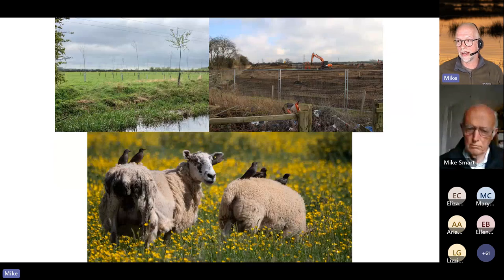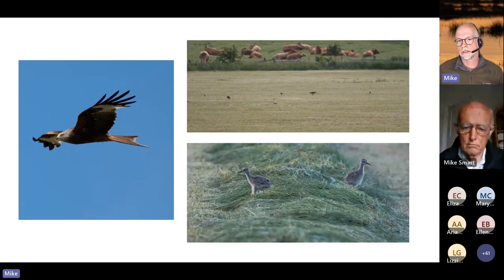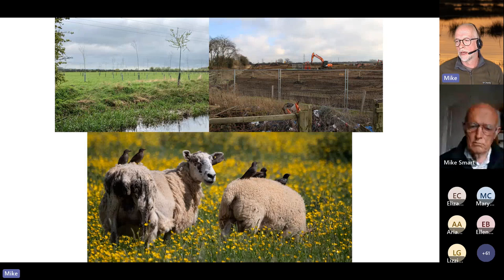I should also say the cut hay is also a great place for the chicks to feed. The adults seem to like feeding in there. I think Amanda Perkins mentioned this at the last seminar. It's a bit of a risk really, because I'll just go back to the previous slide. The chicks are lured out into these feeding areas, but they're so vulnerable there to avian and fox predation. So it's a complex picture.